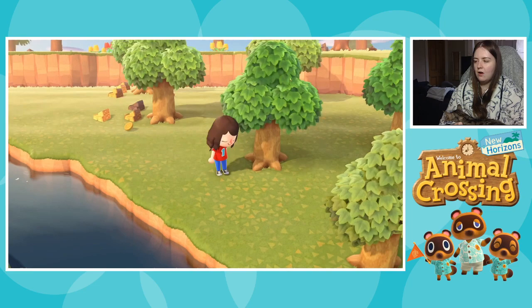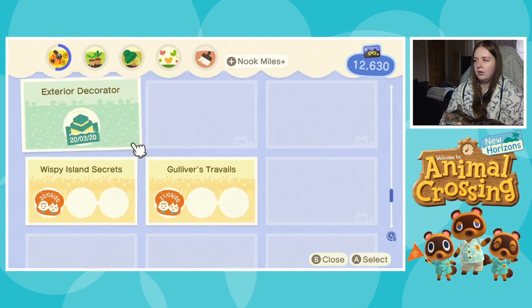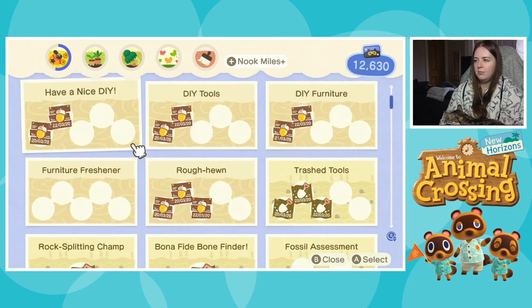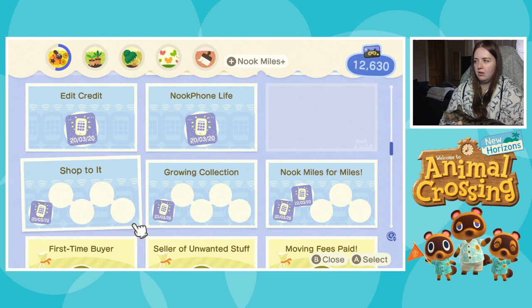I actually got, let me see if I can find it because it was really cool. I got a Nook Miles reward. It's probably near the bottom. Let me find it. See, I got this one for finding Wisp, which was cool. But I got one for, somewhere around here, it must be. Maybe not. I caught 5 wasps in a row and it gave me a reward for it. I can't see it right now. Might be me being blind. Here we go, netting better.